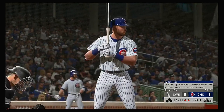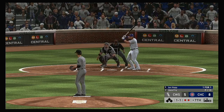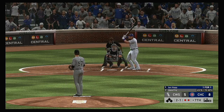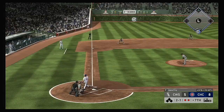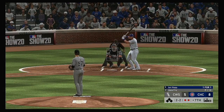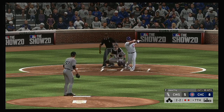Digging in and looking for more, Ian Happ. He had that big three-run homer in his last appearance. The 1-1. Lifted down the line in left. And this is going to get down. It's a foul ball. Fouled off.